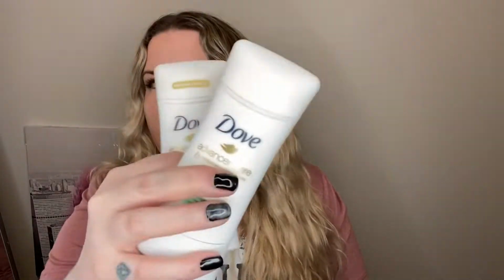My favorite deodorant here, I have 2 Dove deodorants. These are the larger format ones. This is not my favorite scent. This is the Cool Essentials cucumber one. I enjoy it, but I think the reason why I get this scent is because I get them at Costco in the big pack. So 2 of them.